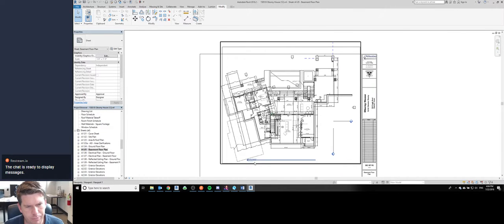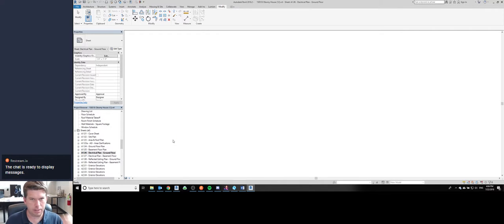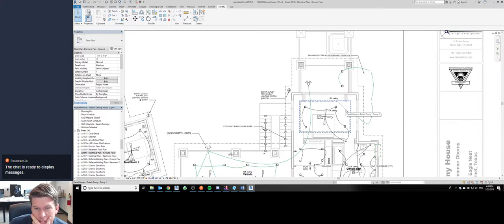That was quick. Slightly painless. Okay. On to the electrical. Yeah, I'm gonna have to redo some of this, I think. Why does this not match?